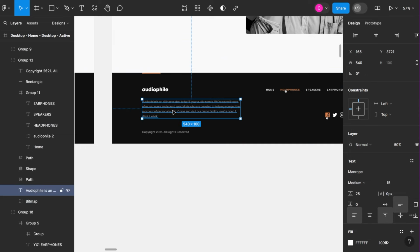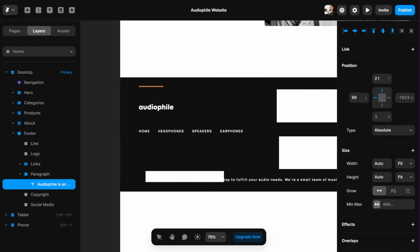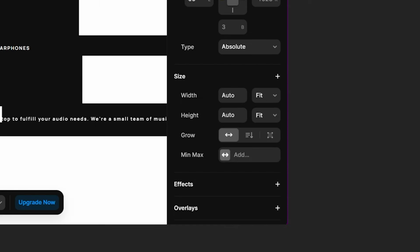Next up, I copied the paragraph text from the design, added a text layer, and pasted in the copy. All the text got pasted into one giant long line because the default width of the text layer is fit. I kind of wish that Framer would make the default width fill instead, so that the text would wrap automatically, just to be more intuitive.